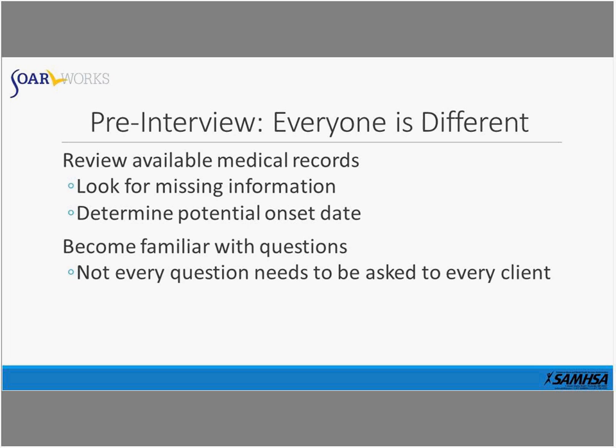I'm also looking to get a sense of a potential onset date. This is not something that I can just review their medical records and really see without talking to the person, but I want to see when these conditions started according to the medical records, because I want to see if that's going to be different from what I learn later in the interview.